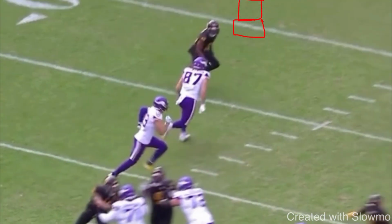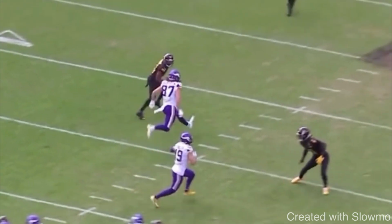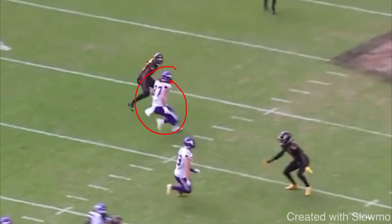My goal is to try to get him to flip open or just make him think that I'm running some version of a vertical route, maybe a deep post, maybe like a seam, maybe a skinny post, or maybe just a straight up fade, right? So when I get to the break point, my goal would be to slip under him. I'd put the brakes on, I'd slip underneath him, and I got all this space for my QB.